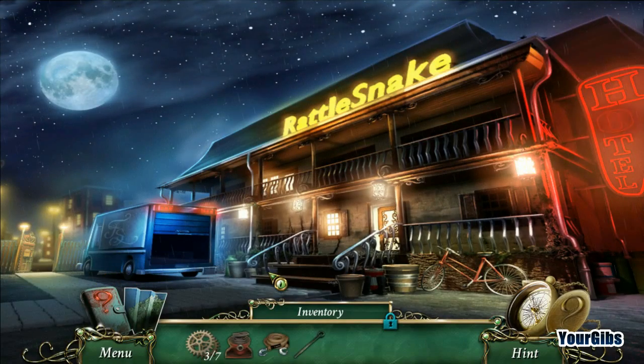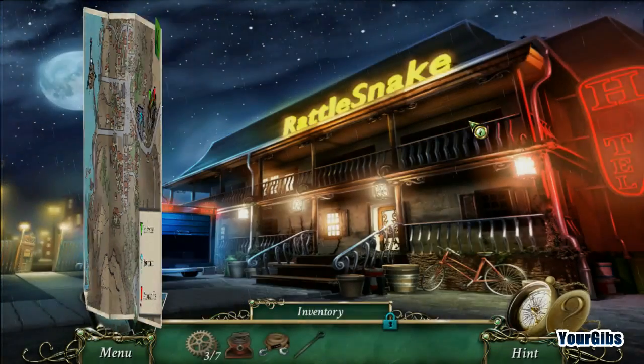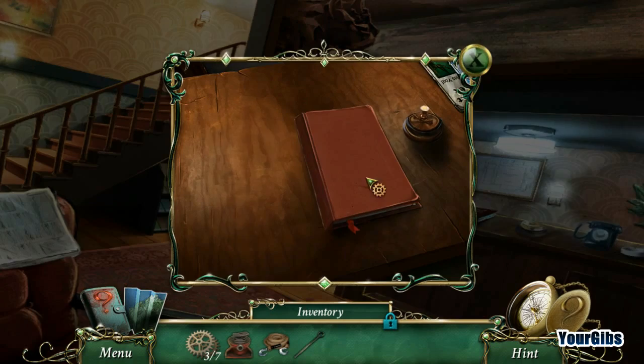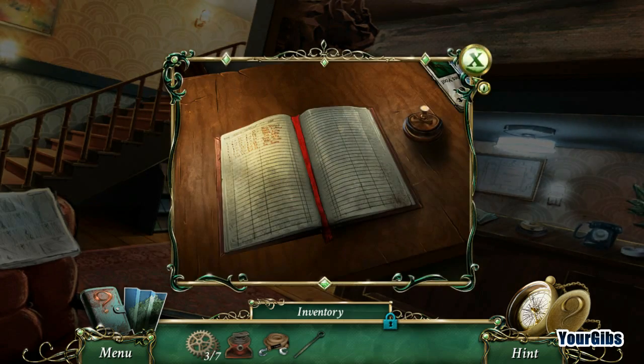Not sure what I'm gonna be jacking up here. What's my map say? Yeah, Rattlesnake Hotel. Ooh, he's not here. Jill Valentine, yay! Resident Evil. She was the one with the red thing in her chest. Huh. Yeah, we kind of knew her room was number 8.